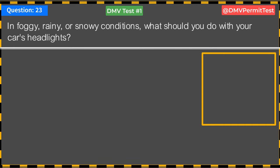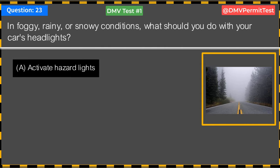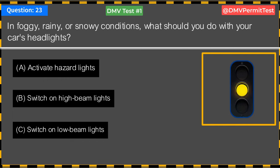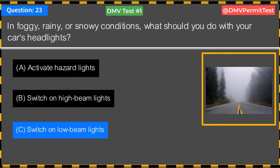In foggy, rainy, or snowy conditions, what should you do with your car's headlights? A. Activate hazard lights. B. Switch on high beam lights. C. Switch on low beam lights. Answer C. Switch on low beam lights.